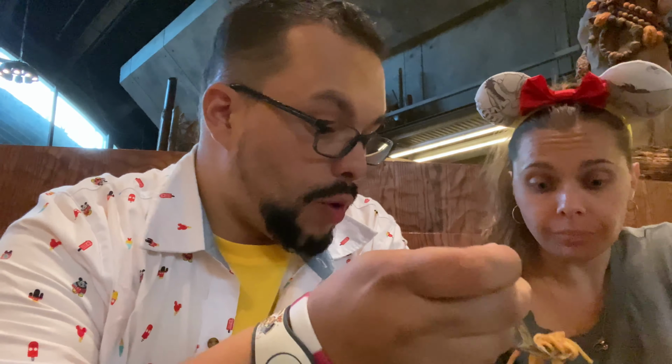This is our first time at Animal Kingdom at night, because the last time we were here, it was not a nighttime park. This is absolutely beautiful. Those lanterns are so nice. Wow. It's like a painting. It doesn't look real. Absolutely incredible.